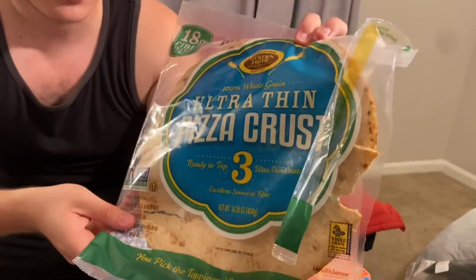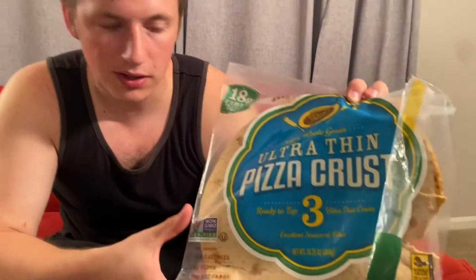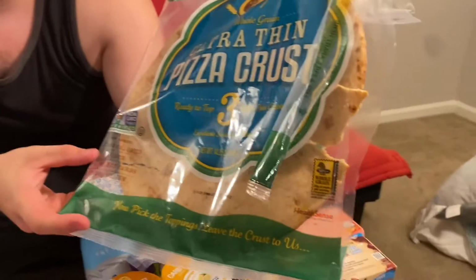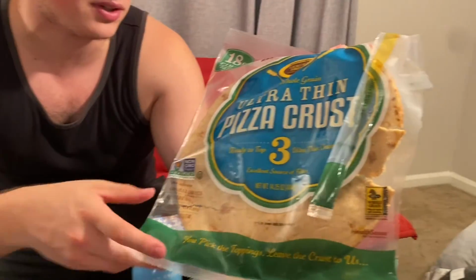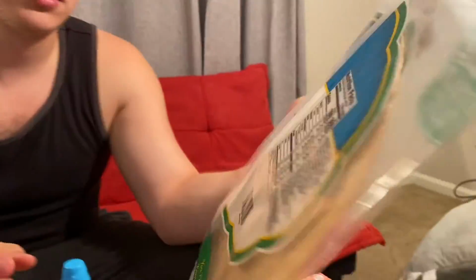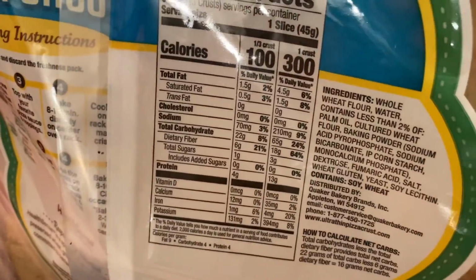Speaking of our thin ones, we have the ultra thin whole wheat pizza crust. And it comes in 3, but I've opened it and already made a couple pizzas with it earlier this week. But we're looking at 100 calories per serving, 6 grams of fiber, 16 grams of net carbs, and only 70 milligrams of sodium. And of course, the macros on this, about 1/3 of a crust is 100, and 1 entire crust in this package is only 300. So you can eat this entire crust, this entire pizza, minus toppings, of course, for only 300 calories.